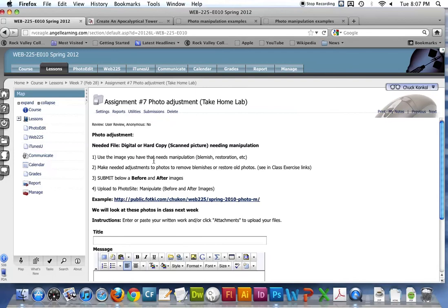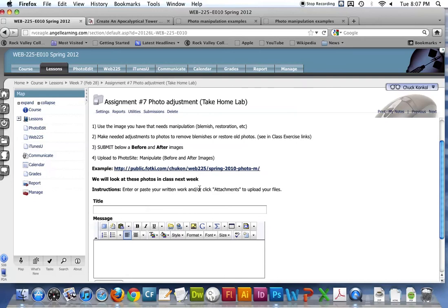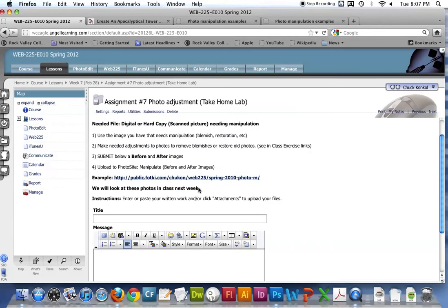Again, you're going to use an image that needs manipulation, whether it's blemish, restoration, whatever. Make the needed adjustment. Save a before and after. You can upload it to your photo site, whatever photo site you have. And then what I'm going to do differently for this one is have you give me your original JPEGs next week, and I'm going to upload them to my Smugmug site for spring 2012 and put them all in there, and we're going to look at them together.